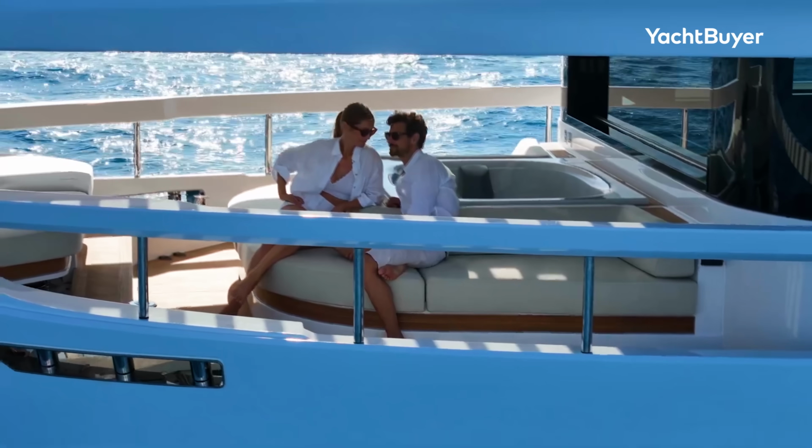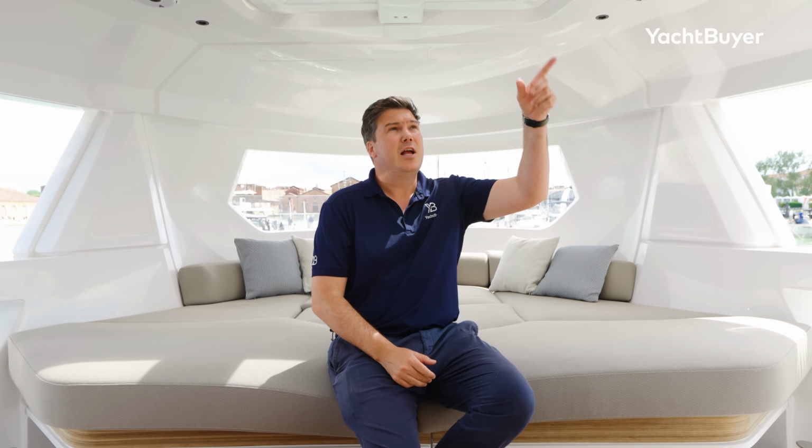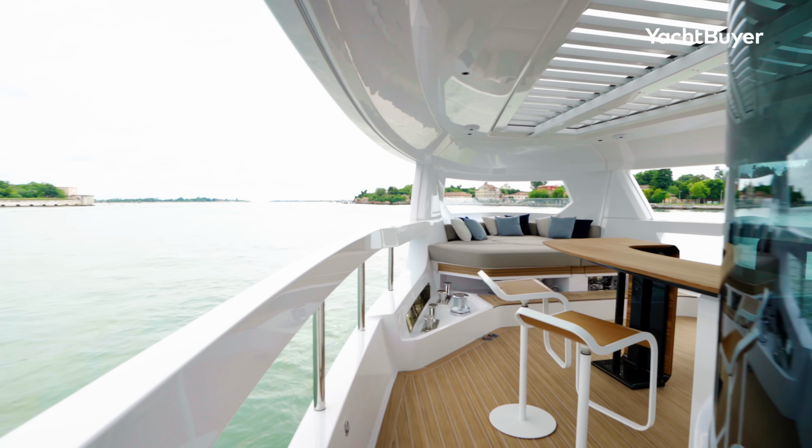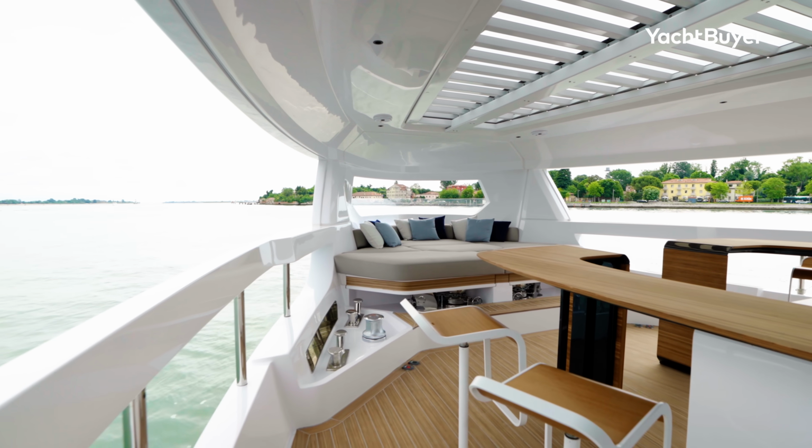And this area is so novel, and it's not just for show. I think it genuinely improves the living spaces on board. Yes, you lose some space above, like you might get on its rivals, but this space becomes so much more usable because of the coverage and because of the different things you can do with it. I think it's a really cool concept.